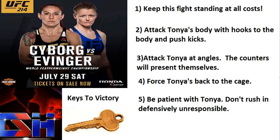Okay, number 5. Cris Cyborg is going to have to be patient with this particular fighter. She can't rush in, because Tonya Evinger will find a way to submit you when you rush in. And the thing about Tonya Evinger, she might be slow. Her lateral movement may even suck. Her jabs may not be there. Her stand-up may not be there. But this woman can submit you from anywhere. I mean, she can put you in a guillotine at the drop of a dime.